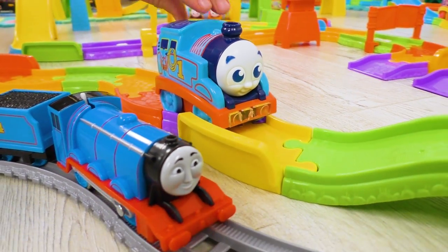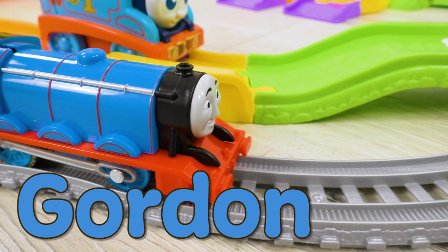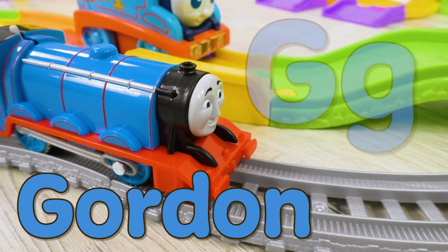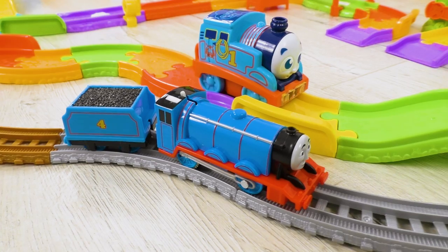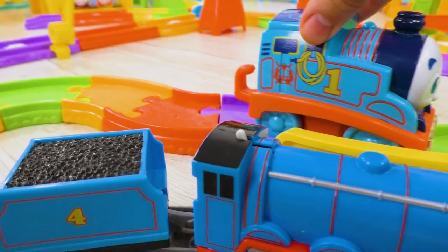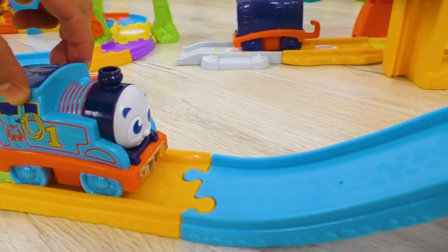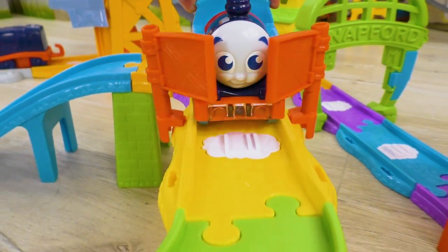Wow, this is the Big Blue Express, Gordon. Actually, the first letter in his name is G. G is for Gordon. Bye, Gordon. Fantastic job, kids. Let's go and find one more engine.